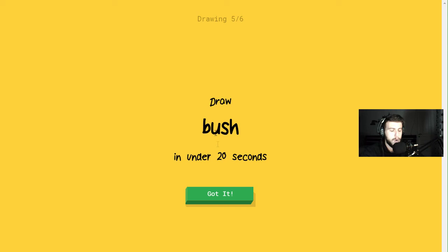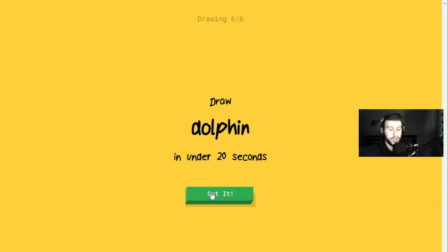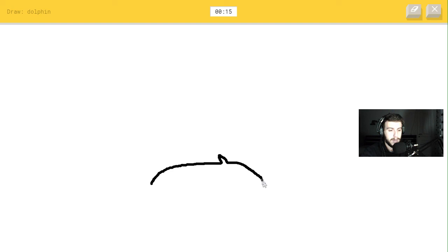Draw a bush. Okay. I see squiggle. Oh, I know. It's a bush. I don't know why I said that. Draw a dolphin. Oh, God. Alright, so we draw something like this. I see stairs. Or line. Or bench. Oh, I know. It's dolphin.